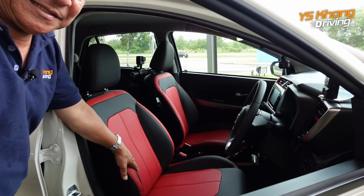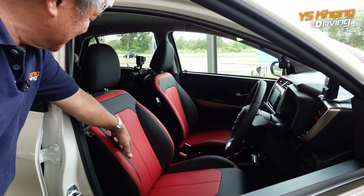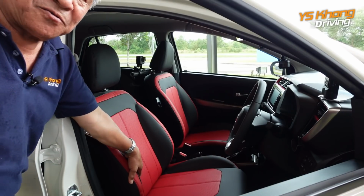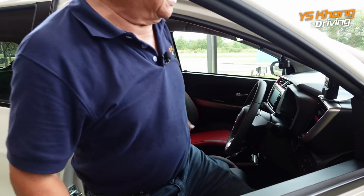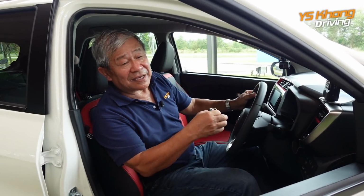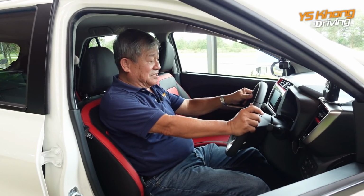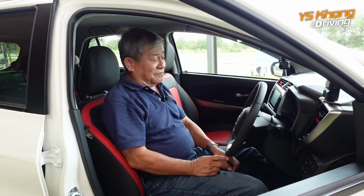Okay, I like the seats. They are sort of like semi-bucket, and they hold you quite well. I would say that the build quality is quite good. For this price, 58,800 ringgit, well, everything is nice, and the steering wheel is nice and small. No paddle shifts, of course.